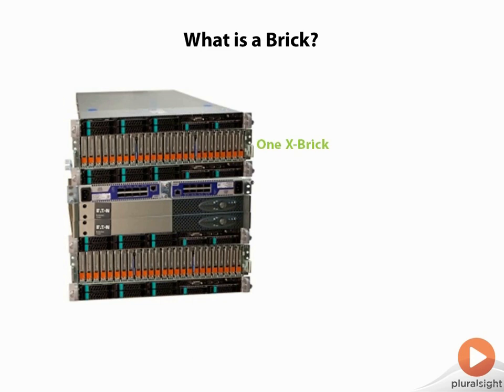But what really is a brick? So here we have a picture of 2 bricks. There's one on top, one on bottom. And a brick has the 2 controllers. You'll see there's one on top with the little bluish green things. Those are actually SSDs that are sitting in there, used for metadata storage and booting. The actual controller OS is on some of those flash drives.